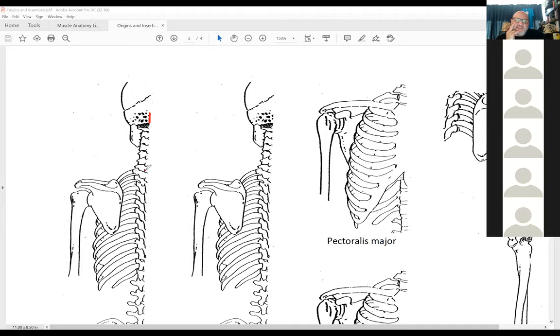Well, let's be careful. Definitely C7, or vertebral prominence, that prominent spinous process that sticks out, and all of the thoracic, T1 through T12. But does it actually connect to the spinous processes of C1 through C6? No. Notice what it actually connects to. It doesn't connect directly to the bone. Instead, there is an elastic connective tissue ligament that helps to hold the head up and in place.